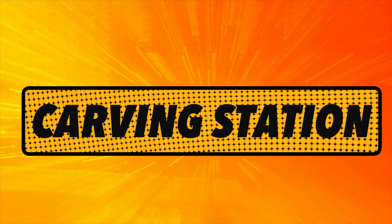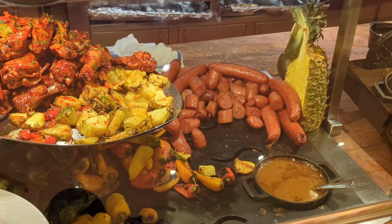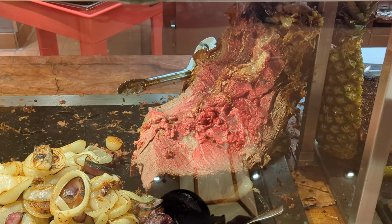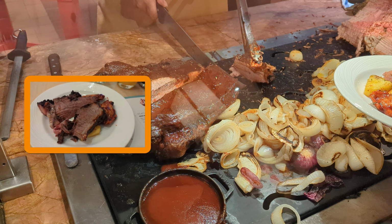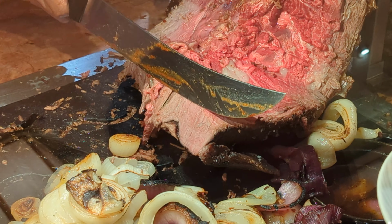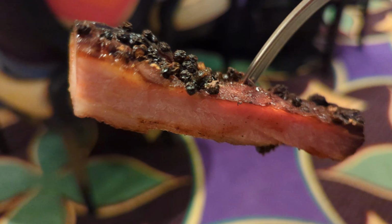Guys, you know my personal love of life are the meat stations in a good buffet. A love that no woman will ever match. The Wynn offers a wide range of high quality meat specialties such as marinated chicken wings, bacon or beef brisket. The beef brisket was tender and as always I like the high quality fat. The heavily peppered bacon was juicy and also really good.